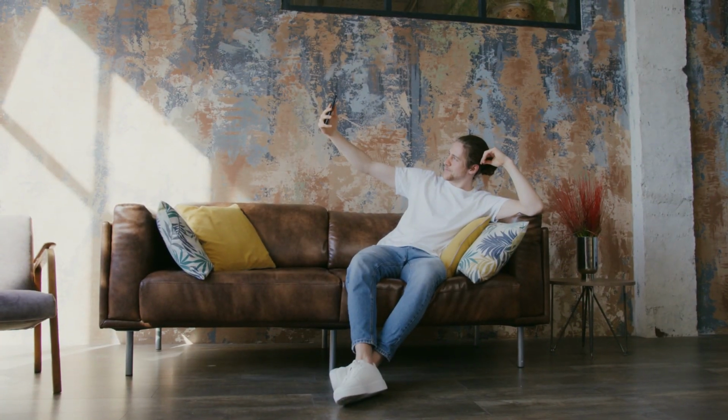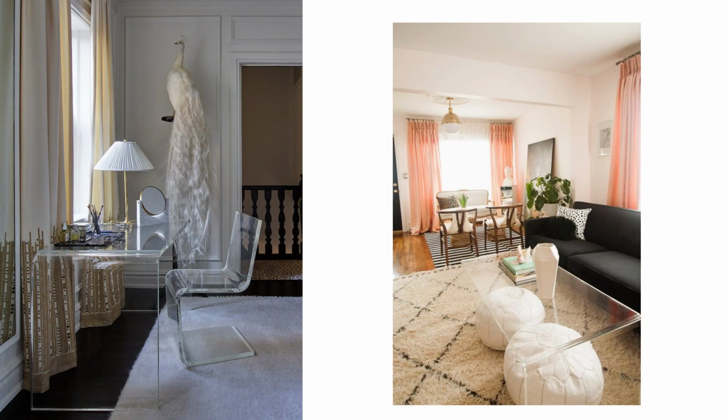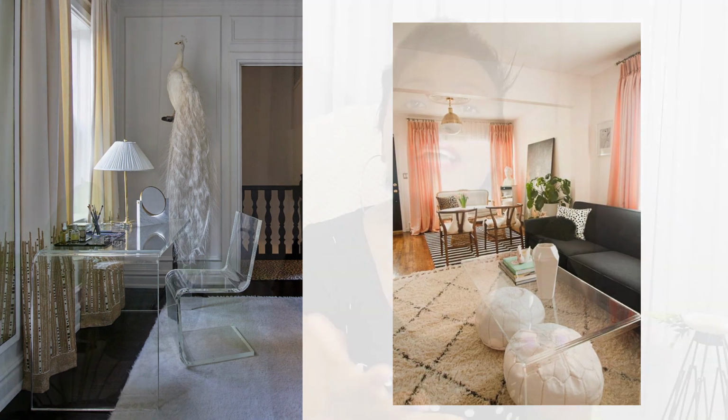And another good way to incorporate furniture in a small space is going for clear furniture such as accent chairs and tables, aka acrylic furniture. In this way, if you're able to see through an object, it already gives you the illusion that a space is bigger.